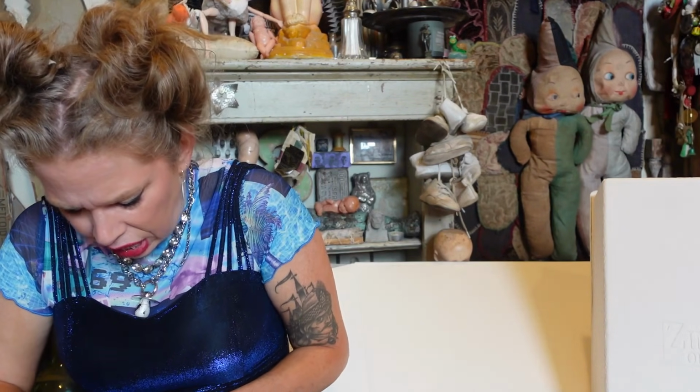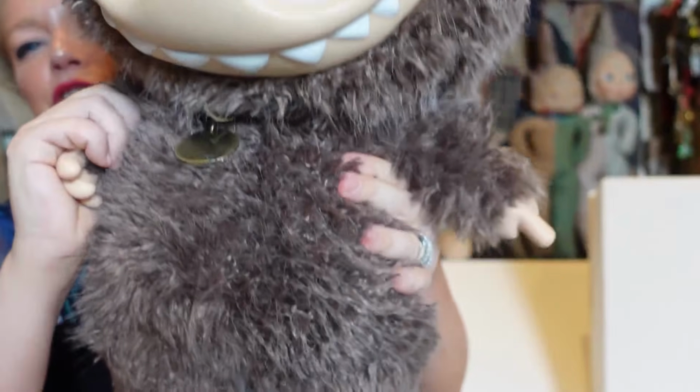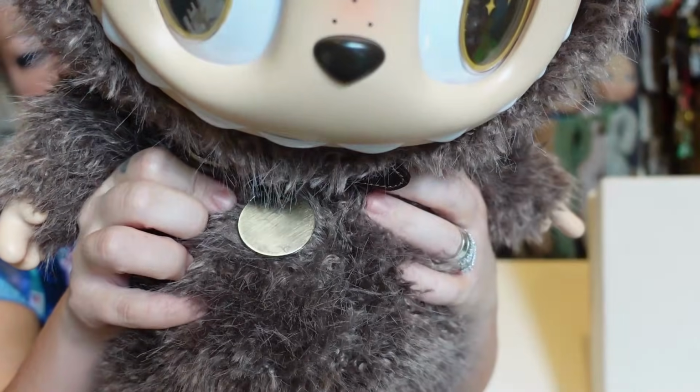Y'all, I feel like he needs a spiked collar, and I feel like that would be super cute. Can we make mine like a punk Zimomo?